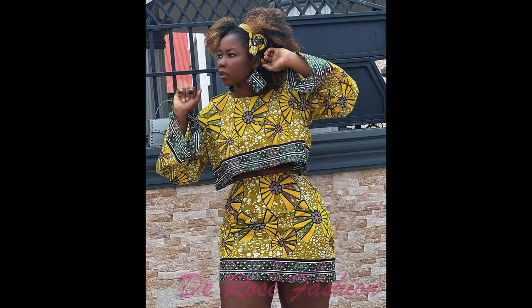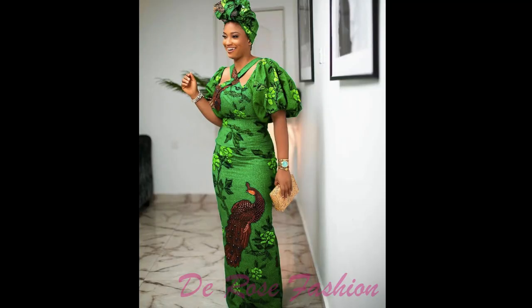We know that this is the season, and we have a lot of occasions to go, a lot of places to go. You are worried about what you're going to wear. Don't worry, just come to The Rose Fashion Style. We give you the best collections of dresses for you to choose and add them to your wardrobe.